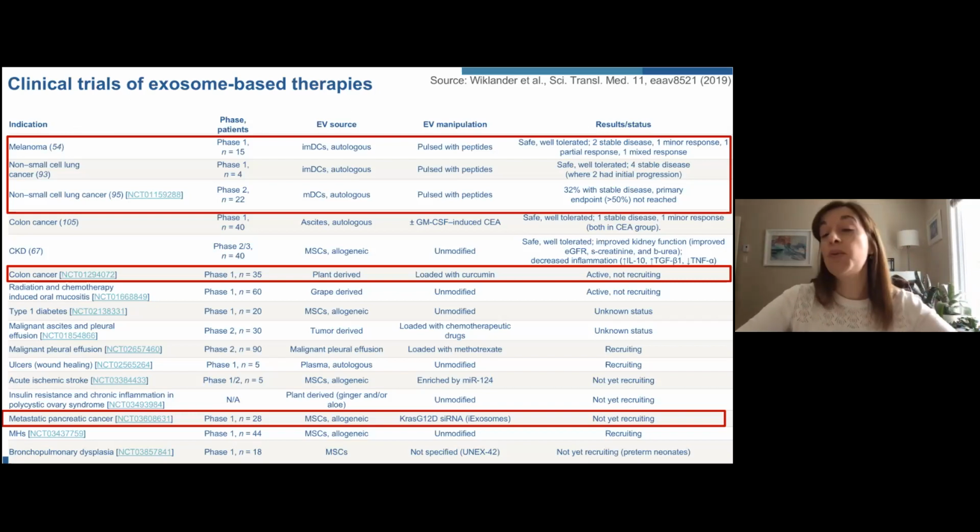But as you could see, there are not many. Exosomes are, at least in the cancer field, a new platform, and we have a lot to learn, not only of how to make the best use of these exosomes, but also how to properly manufacture them. And I will touch a little more on that in the next slides.